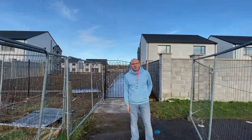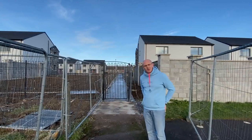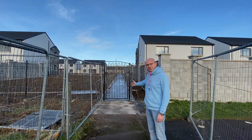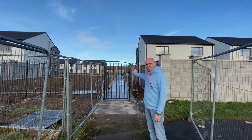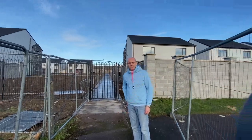Okay, when the school reopens again, when we eventually come back, any children that are coming from Connolly Park entrance, this is your new entrance gate here. It's a bit shorter than what you're used to. So you'll be coming through this new estate, the back of Connolly Park, and coming in through the black gates here and just straight up to the school.